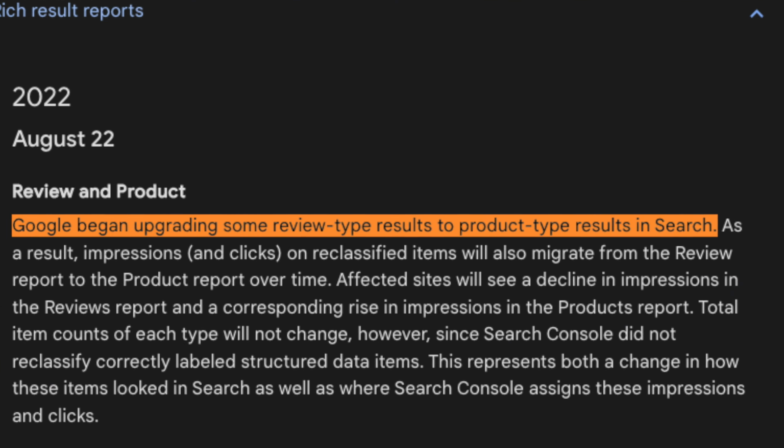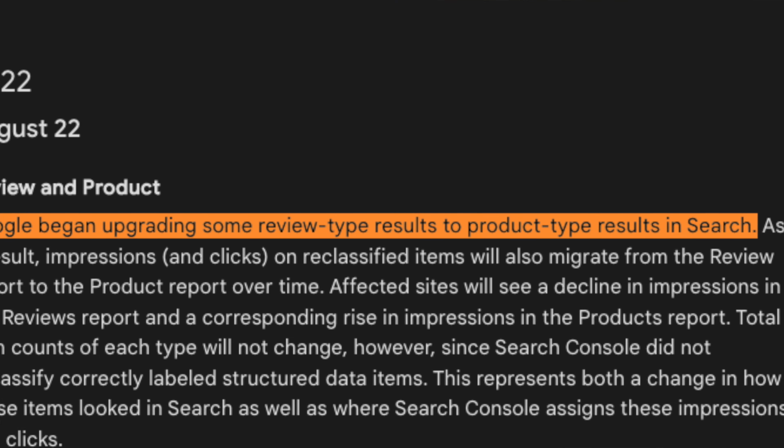Also, something you should know on the Google Search Console, Google had made some changes in terms of how review types are displayed in search. And because of that, the Google Search Console reports for the performance reports and the rich reviews reports may show a change in impressions and clicks on August 22nd.